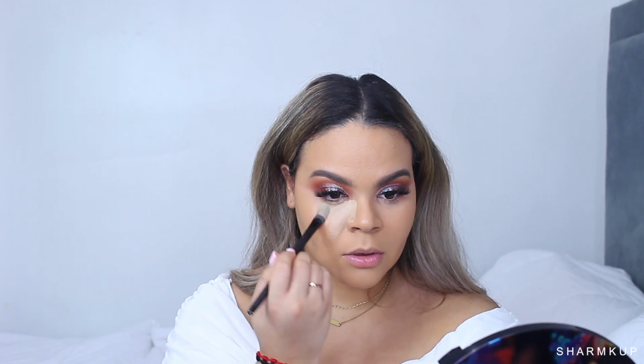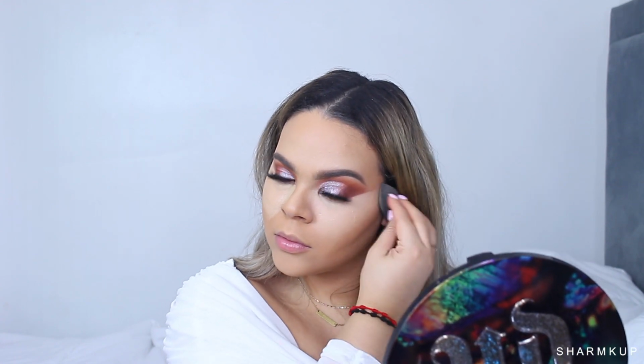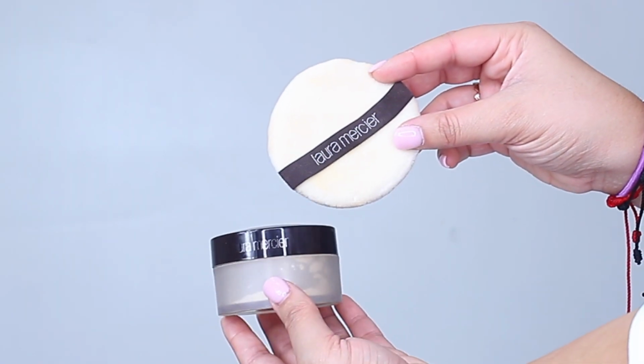So I'm just taking that concealer and placing it underneath my eyes as normal, but this time I'm using a triangle shape because that's what Mario did, and what Mario did, we do. And I'm just blending that out with a beauty blender, and it's blending out really nicely. I'm gonna take the Mercier translucent powder, and I'm going to start setting my entire face with this. And I'm taking the powder puff that comes with it to do so. I saw Mario do this and the outcome was flawless.